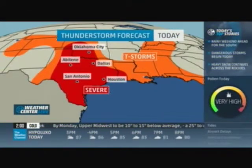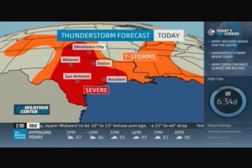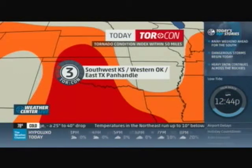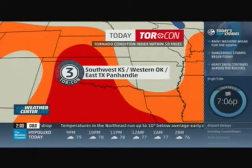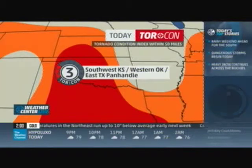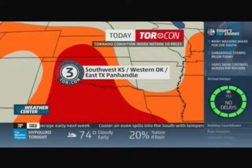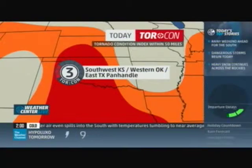This is a severe weather outlook, first of all. And you can see the red shaded area. That's where... And when we say severe today, we're also including the threat of tornadoes. The Torcon value on the scale of 0 to 10, with 10 being the greatest in terms of a chance of a tornado, we have a 3, and that means a 30% chance of tornadoes in a 50-mile radius of this area. Here's Mark with more.